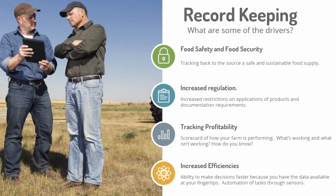But some of the key drivers for record keeping, I touched on earlier: food safety and food security. General Mills was a good example of that today. We've been working in the potato industry for a decade now. Every potato grower who grows processed potatoes has to report out on their fertilizer practices, their pesticide practices, irrigation, before they can deliver their products to the processor.